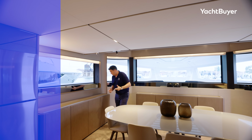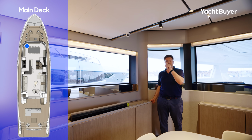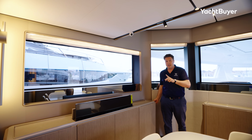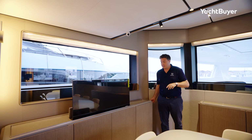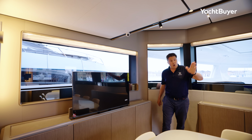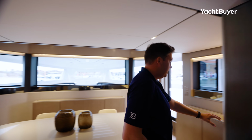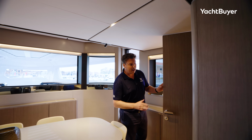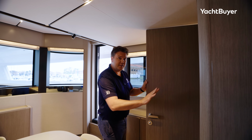Some of the details up here. Television pops up from here. Little bit odd maybe that the television isn't down there in the lounging space, but you've got another massive TV in the upper saloon, which we'll see in a moment. So that pops up as so. Over on this side, the main galley is there, but there's this small pantry area too. This goes back quite a long way actually, and that's got things like a wine fridge, coffee maker, and the microwave all tucked away in there.